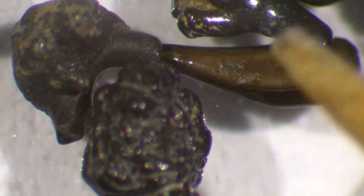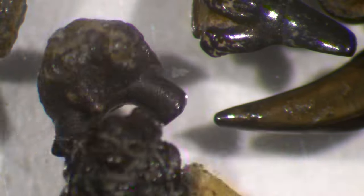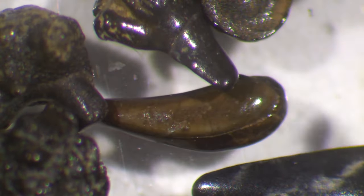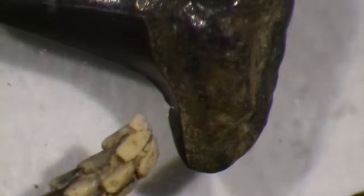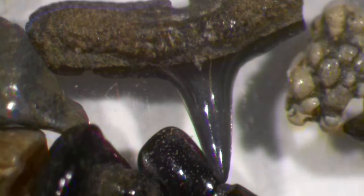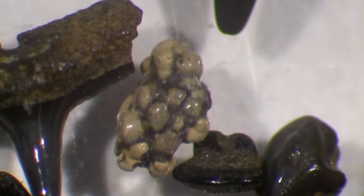There's another, the light tan, the cedar leaf. And here, this is an interesting tooth right here. Look at the shape of that thing. That's bizarre. Shark tooth. Very eroded shark tooth. There's another nicely preserved tooth. It looks the same as the other one, same species perhaps.